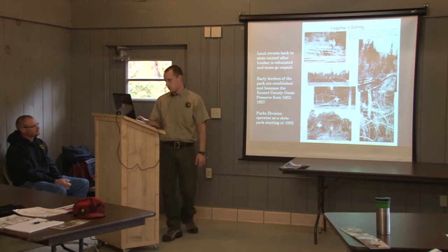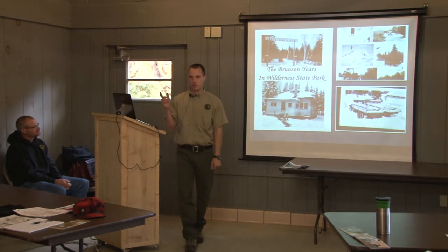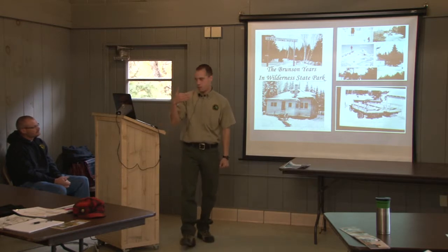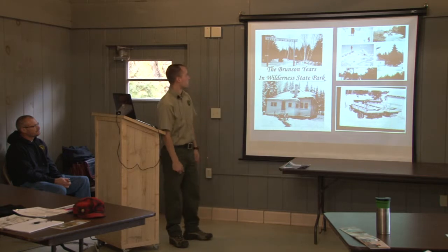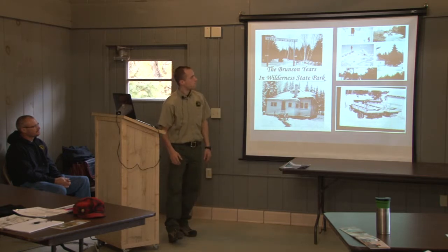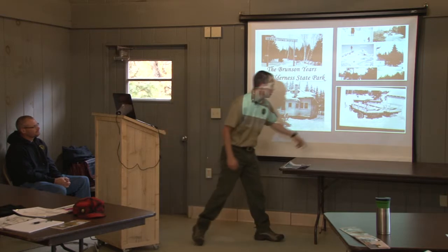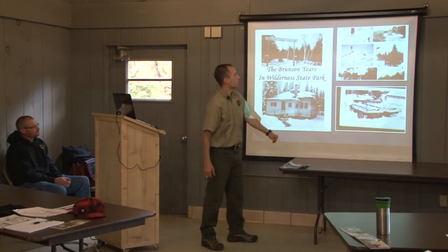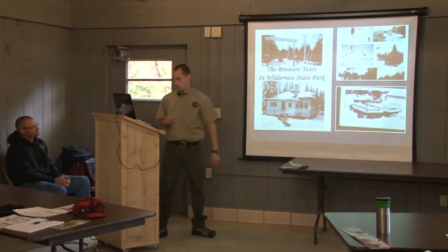There's not much left of it. This is their house. This would be over by the modern day organizational campground. You probably saw the sign coming in. And this one's the original game refuge sign. This gives you some looks at what would have been here at the time, the type of vehicles they were using. We're not sure exactly where that one was taken, but it's one of the roads headed in here.